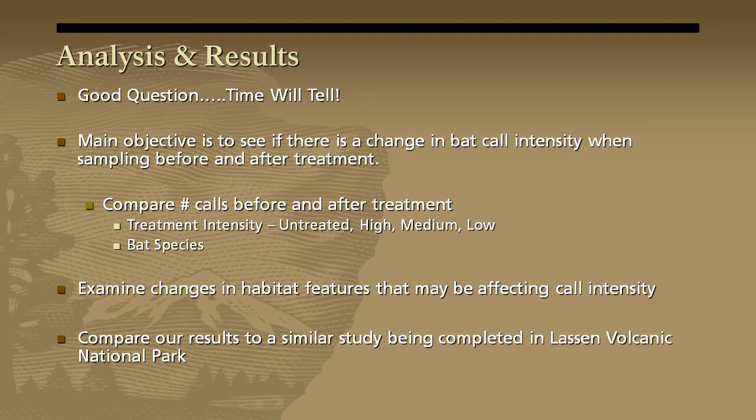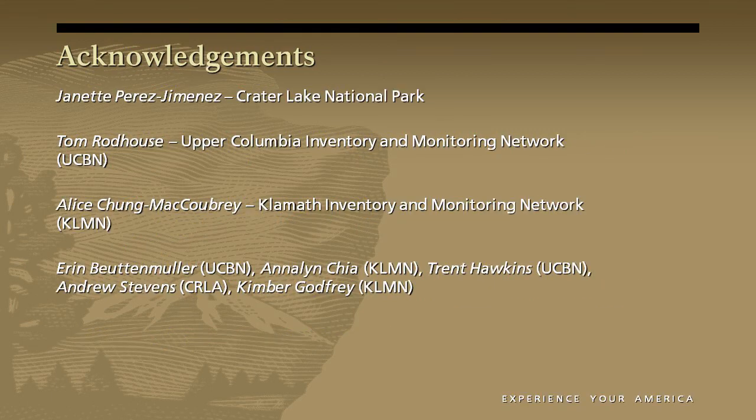And then lastly, we're going to be working with Alice Chung McCoubre of the Klamath Inventory and Monitoring Network to see if the results from our project are comparable to the results from a similar effort that she's working on up at Lassen Volcanic National Park. Of course, a lot of this would not have been possible without the help of a number of people. They did a wonderful job and helped make this season a real big success.